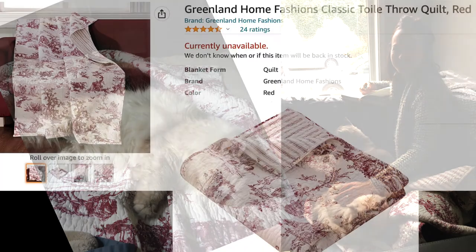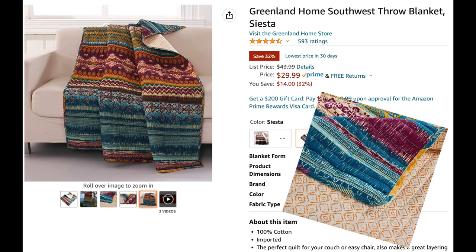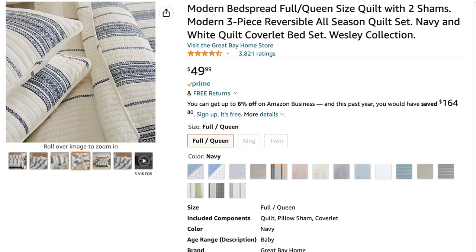This one is currently unavailable, this little throw. So here's a couple of patterns that are still available from this company. This one's actually a bedspread rather than a throw. But if that look appeals to you, I would recommend that brand.